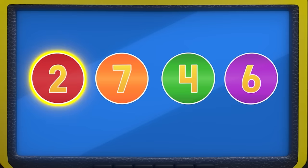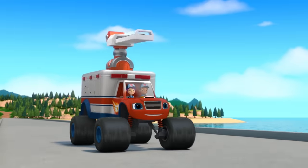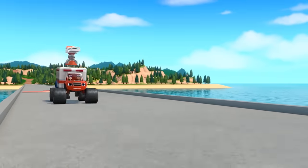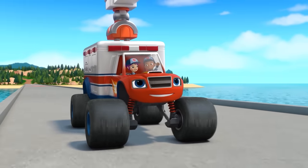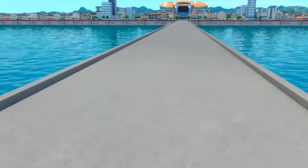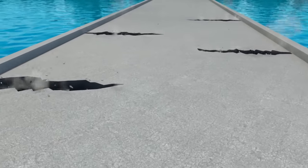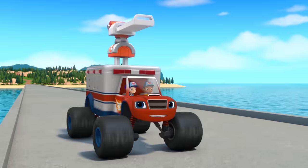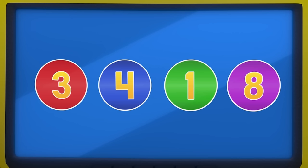The red one! Yeah! One, two! All right! We did it! Get ready! There are four more cracks up ahead! Then we need to launch four bandages! Which of these is the number four? The blue one! Yeah!